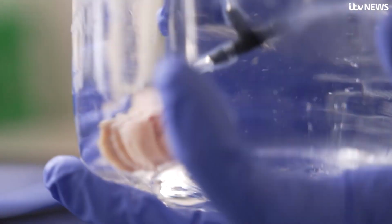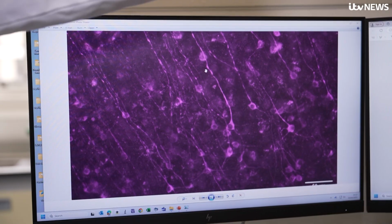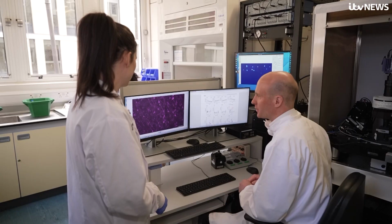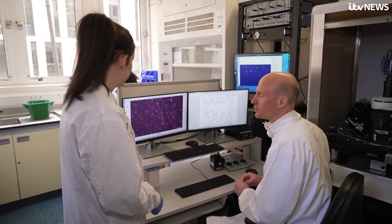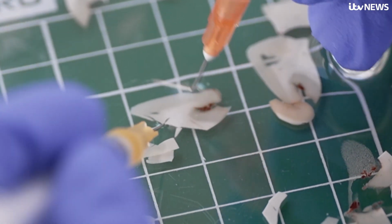The brain tissue is saved from operations where people are having tumours removed. I thought the tissue was better quality this week. Were you happy with how it was? Neurosurgeon Paul Brennan works with the team to secure the tissue. You'd be surprised sometimes how much tissue we remove during an operation, which is what the patient needs to have done, but we can take small parts of that and we can observe them.